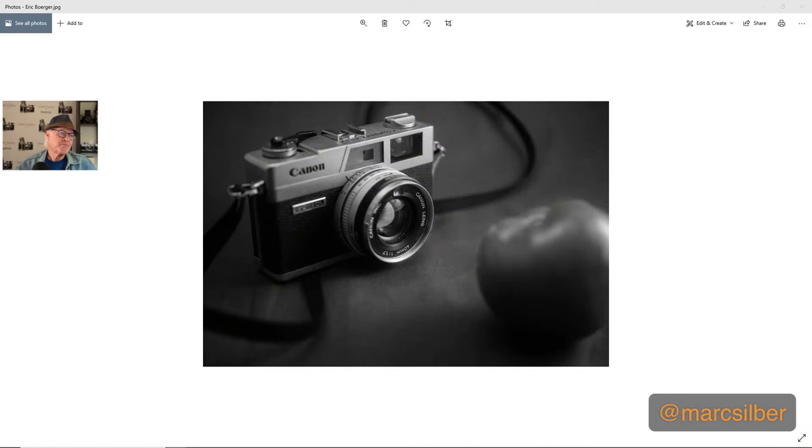Okay, so I get what you're doing. I just don't quite see it, it doesn't totally fit together for me. You're telling a story, but I'm not quite connecting the dots here between the camera and the out of focus apple. I just feel like there should be a clear message. What is it we're trying to say here?